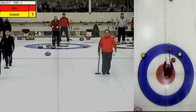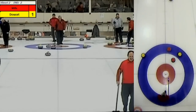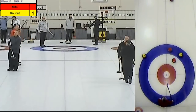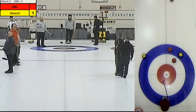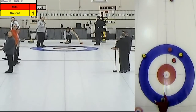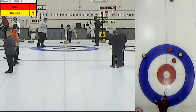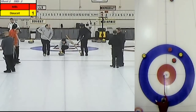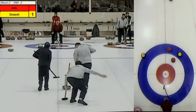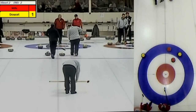Kind of sets up a double opportunity, possibly. That's what Doucette's looking at. He's calling for normal weight. Still looking at it. Hasn't fully committed to it yet. And here comes the rock. That needs to curl a little bit. Looks like it's going to slide right on by. And it does.